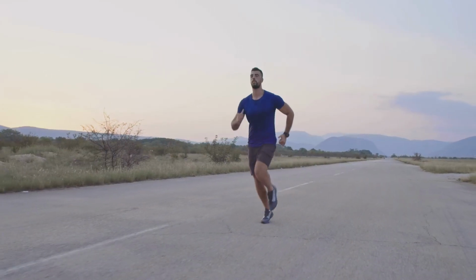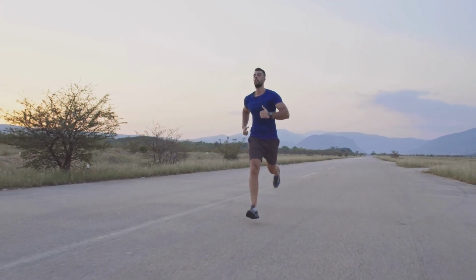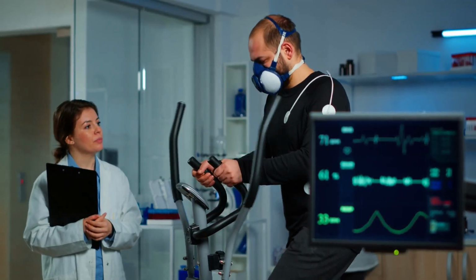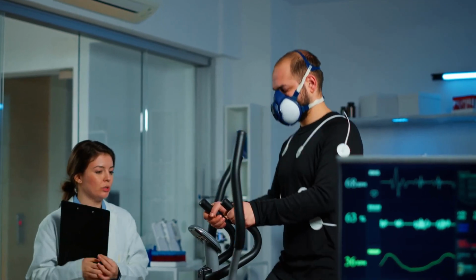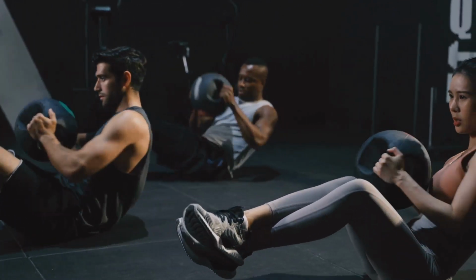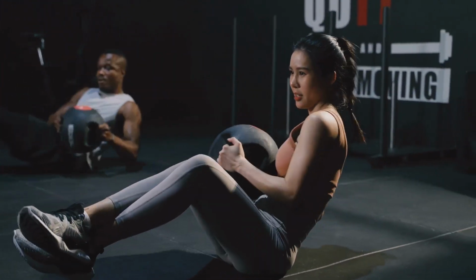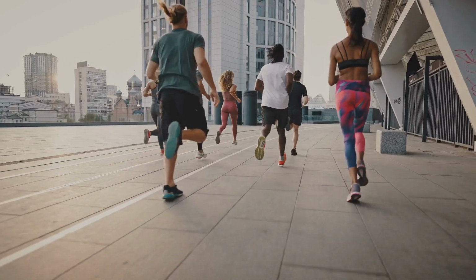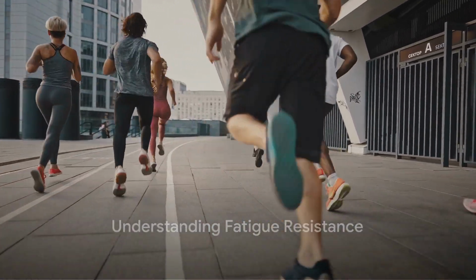For a long time, the world of sports science has been focused on three major variables to predict athletic performance. These are VO2 max, which measures how much oxygen your body uses during exercise, lactate threshold, the point at which lactic acid starts to rapidly accumulate in the blood during intense exercise, and running economy, a measure of efficiency in running. However, these factors don't seem to tell the whole story.